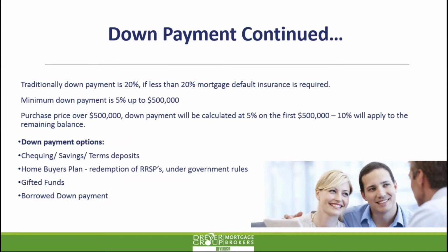So as a comparison, if you want to put down 5% on $500,000, again, the down payment is $25,000. Conversely, if you want to put down 20%, we would need a $100,000 down payment. Now, the down payment can come from several different sources. So number one, of course, is your own savings. So a down payment can come from your checking, your savings, GICs, investments, anything of that nature. As a first-time home buyer, you may also withdraw from your RSPs. And I'll also get into some more details on that a little bit later on.